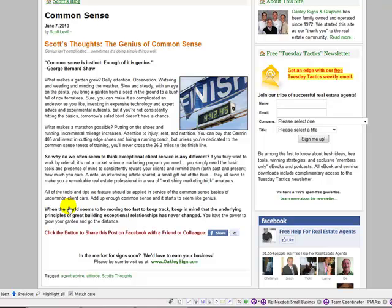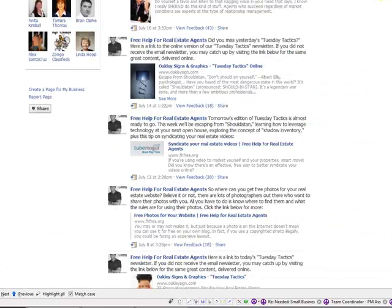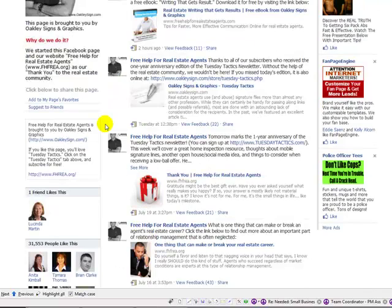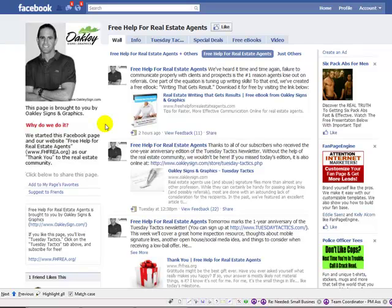Remember that it's not about your business, it is about your customer, and everything should be geared directly towards the customer. This takes a lot of planning to be able to create a resource for your market. But boy, when you do, he's building a group of people that are surrounding his business because he's created all this valuable content. He's pushing it out on Facebook, he's pushing it out on his blog, he's pushing it out through email, and he just happens to be selling signs and graphics along with this community.